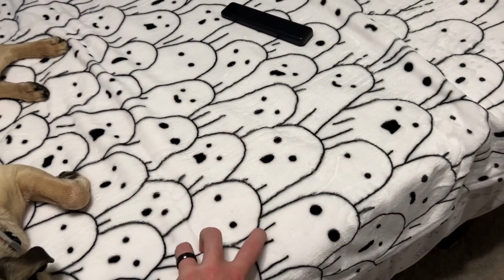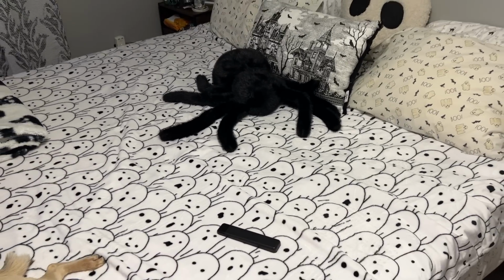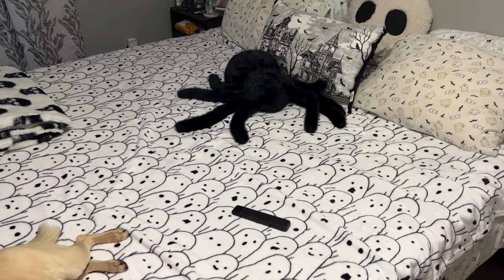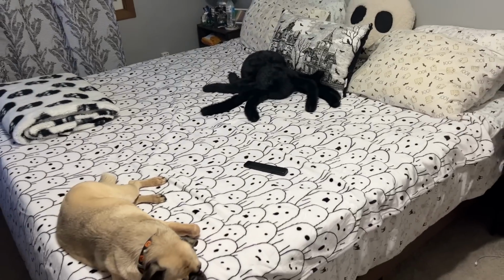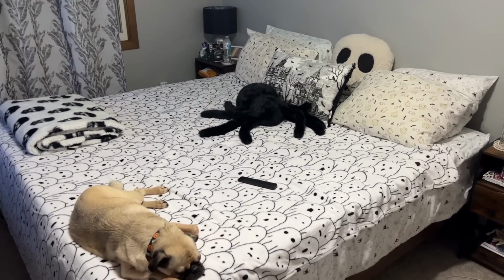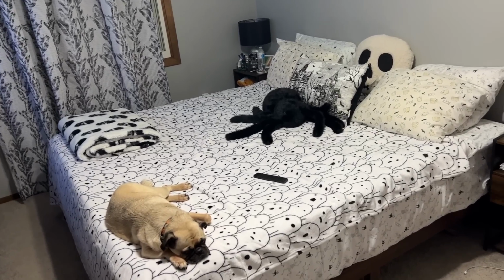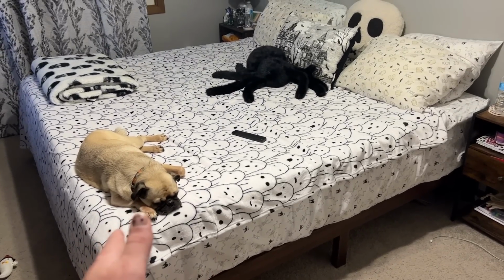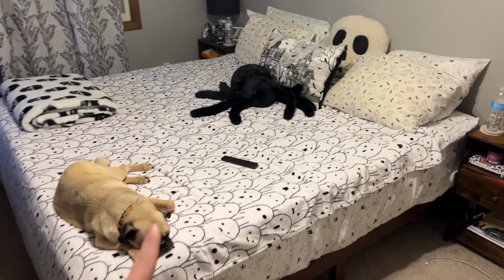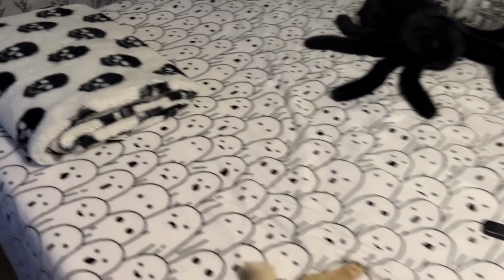And this is a super soft ghost printed fleece blanket that is from Marshall's, and I had skipped it the first time I saw it, and the second time I saw it I purchased it. It's actually a queen size, but reading the measurements I was like, there is no way this wouldn't fit my bed, because I don't need it to tuck into the sides. And sure enough, it fits perfectly. This is a queen size ghost blanket and I have a king size bed and it fits perfect.